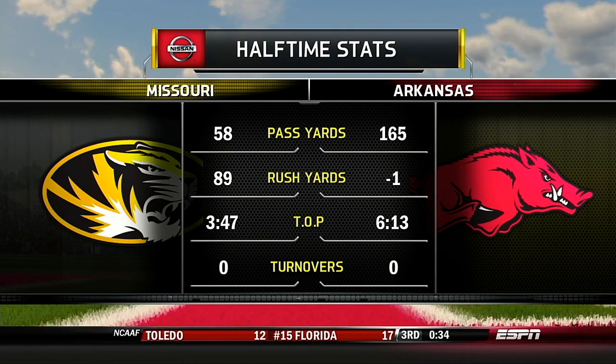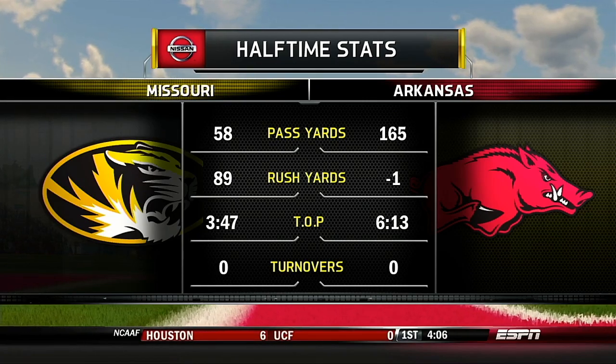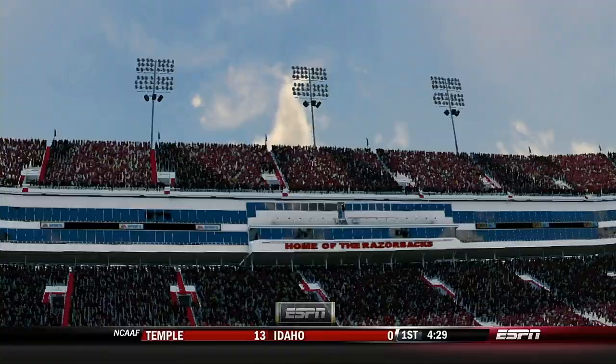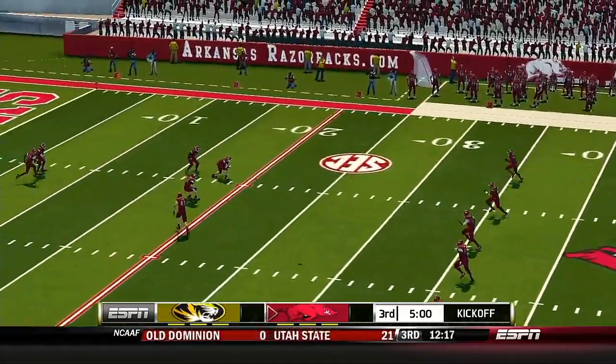We'll try to see if Pollack can bring a little energy in the second half. Got a lot of games to watch, including yours. Brad and Kirk, ready for the second half. All right, Reese and David, thanks, guys. Second half action just about ready to start here.